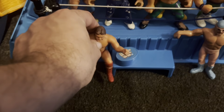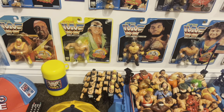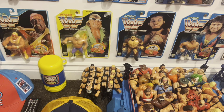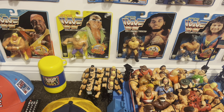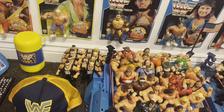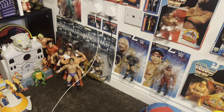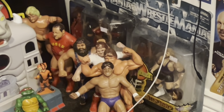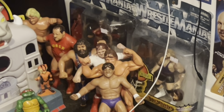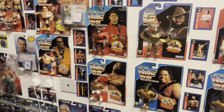Anyhow, is there. Don't know how I accumulated so many Nasty Boys. They weren't my favourite tag team or anything, but yeah. They're there. And there's the LJN boys over there. Gonna get a Hogan to pop on the front there. So yeah.